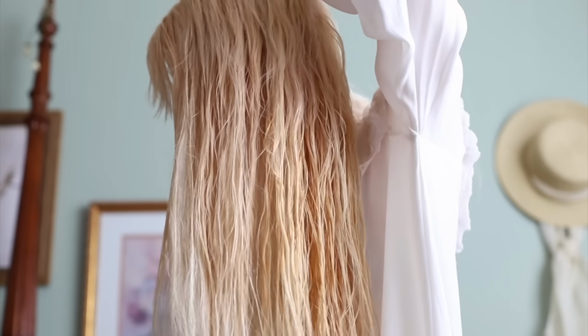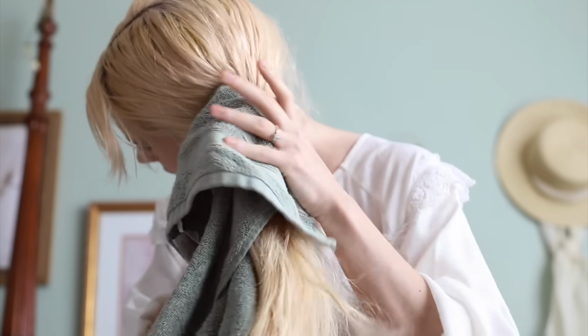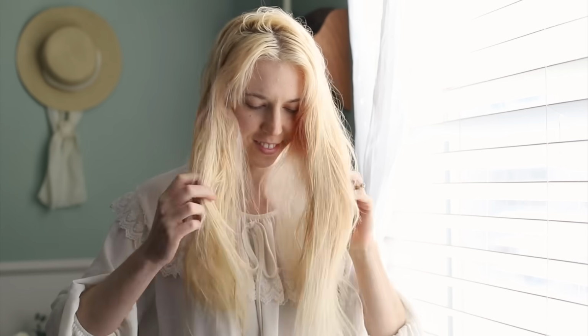After the hair is brushed and towel dried, Victorian women usually just let it dry naturally, and if it was spring or summer, they might stand by a window or let the warmth of the house dry the hair, or if it was winter, they might stand near a fire or someplace warm to help the drying process.